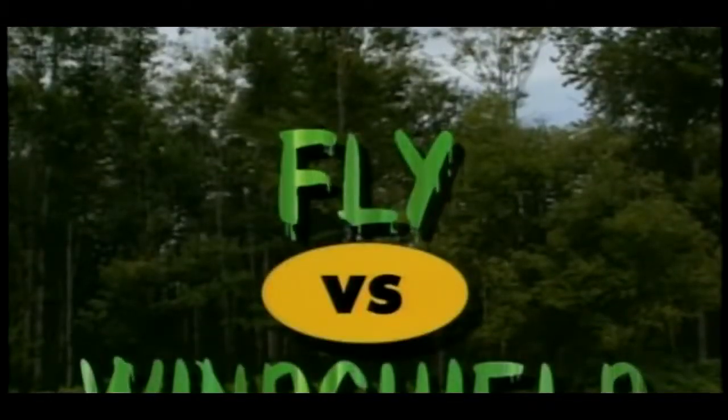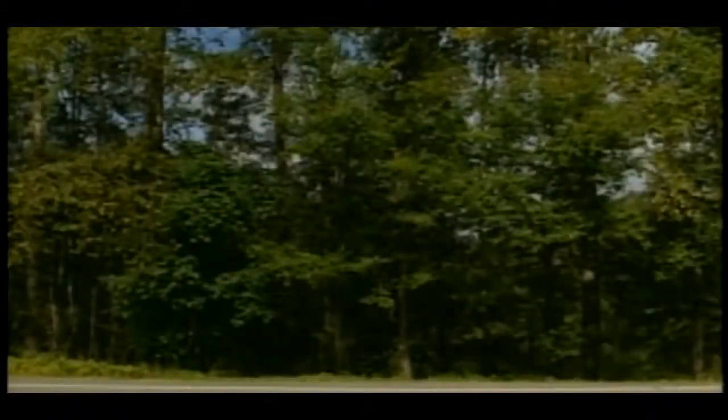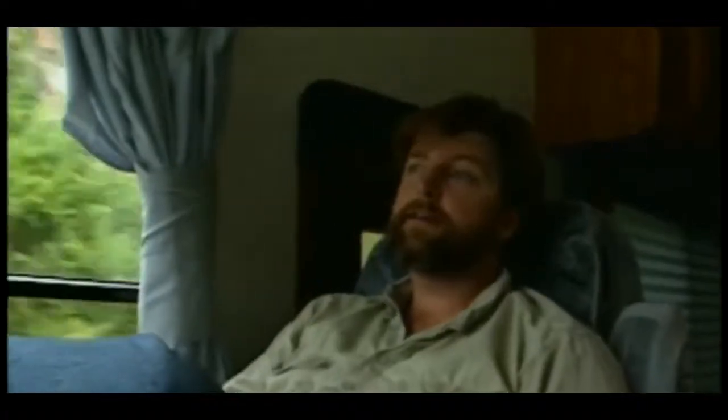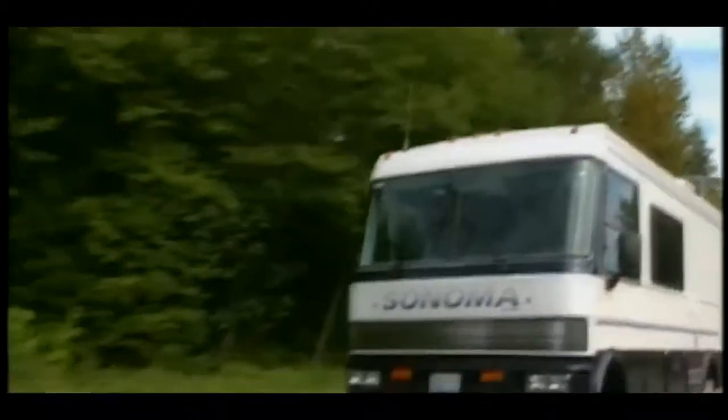Fly versus windshield. Part 1, the RV. A fly has momentum. So does an RV. I'm devastated that you're getting married. I'm just devastated. The RV's momentum wins. Don't even bother tuning in next week to Fly versus Windshield.